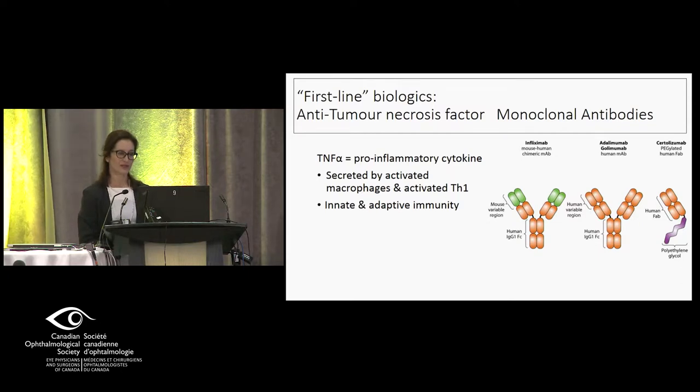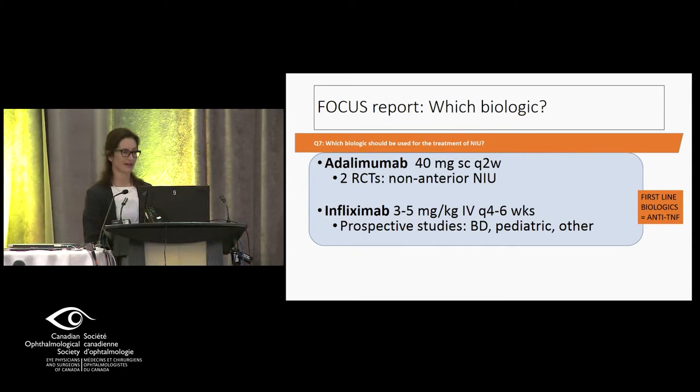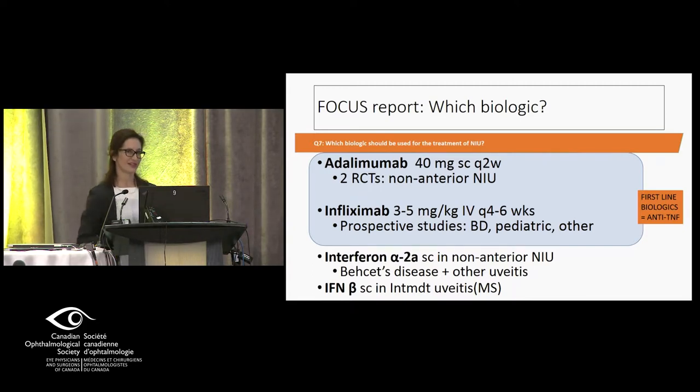The FOCUS report also reviewed the literature on which biologic agents are effective in uveitis, and a grade A level recommendation was given for adalimumab, which is the fully humanized anti-TNF agent, and it is a medication which is given subcutaneously every 2 weeks. Infliximab was supported with a grade B level recommendation, and it is dosed every 4 to 6 weeks through IV infusion. The other biologics you've just heard about in the previous talks are the interferons, and they're used more often in Behçet's disease, and interferon beta can be used in intermediate uveitis. We don't use them as often here in Canada, but they're used much more in Europe.